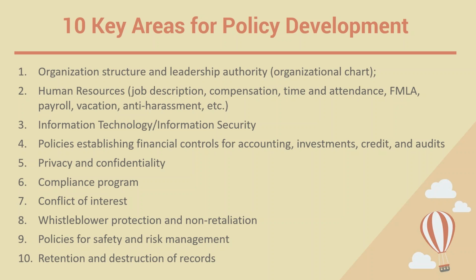And then anyone who does business as a healthcare organization and bills Medicaid, especially Medicare and Medicaid, really needs to have a policy about whistleblower protections and non-retaliation. If your organization does over $5 million of Medicaid business a year, that's mandatory. So that's an enormous area of policy importance.